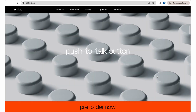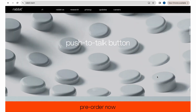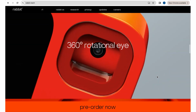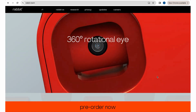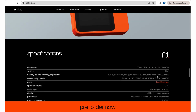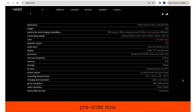Push to talk button. Like a walkie-talkie? Okay. Far field mic. 360-degree rotational eye. And I'm not laughing at the product. I'm just laughing at the fact that my partner's first flip phone 20 years ago had a camera that flipped back and forth. That's funny that that's back. Analog scroll wheel, USB-C plus SIM card slot. Whoo, baby. Specs. Features galore right here.